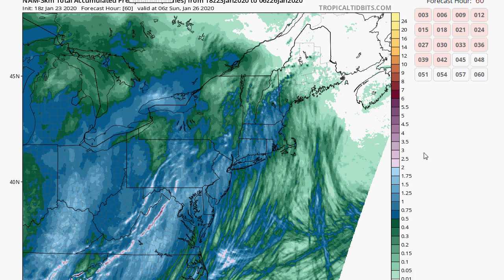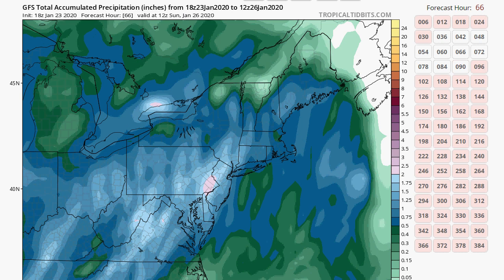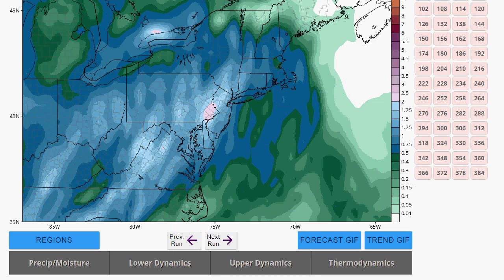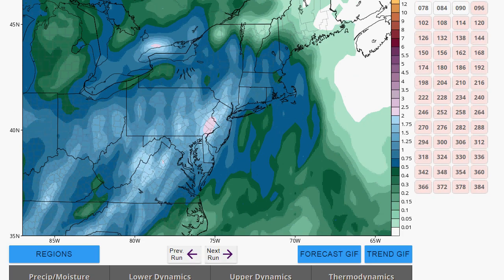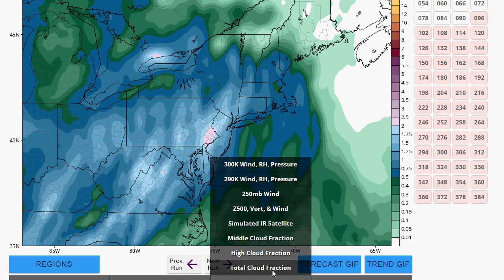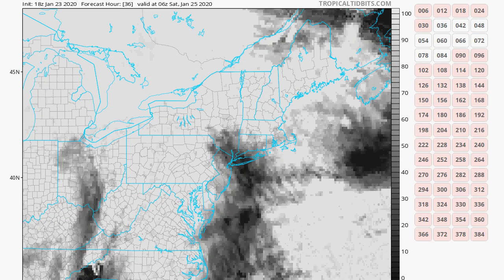Let's look at the GFS. Yep. So we're going to see at least an inch. Higher amounts probably over New Jersey where it's warmer and where there'll be more moisture. Yeah, that seems to be what we'll have a better idea of starting tomorrow, exactly what's going to happen with this. So lastly, we'll look at the sky conditions and see what we have.